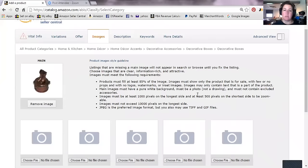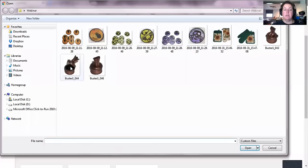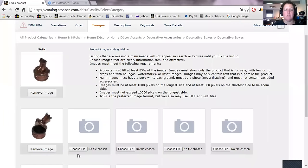They've got to be 1,000 pixels on one side. They've got to take up at least 85% of the picture itself. You really want them to be square, because when somebody's looking on their phone, the picture comes up properly. That's for Amazon or eBay. That was a great tip from Jason Smith.